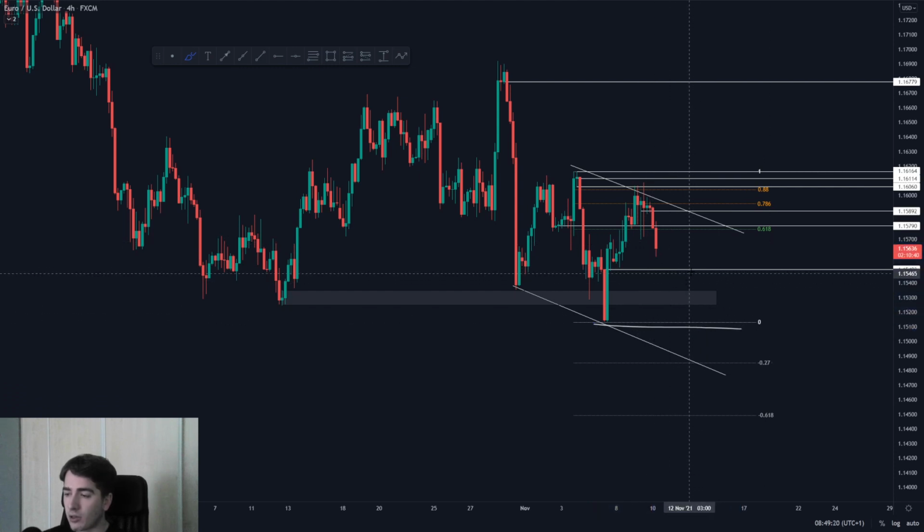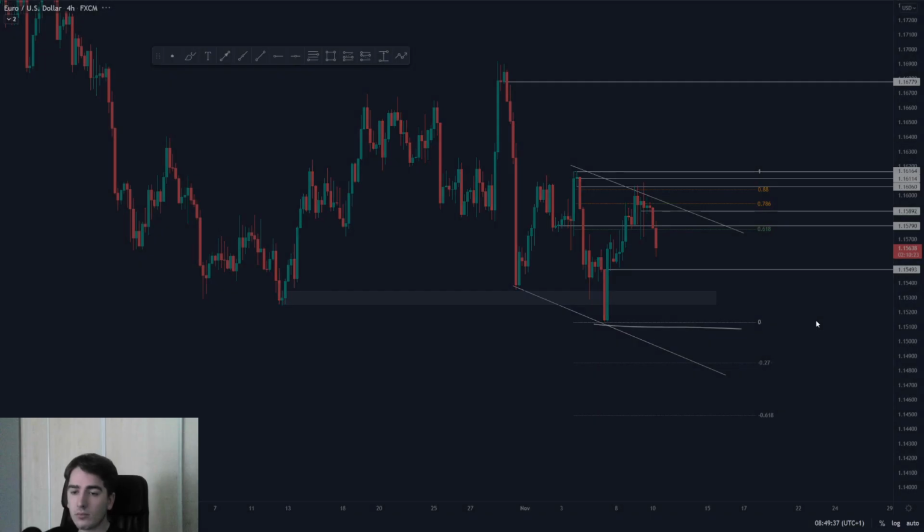So either this low over here, which I called out yesterday, 1.15493, see a fake out on that, then a push up, or just a straight push in towards this swing low over here at around 1.151. So yeah, that's euro dollar, expecting more downside. So let's head over to pound dollar.